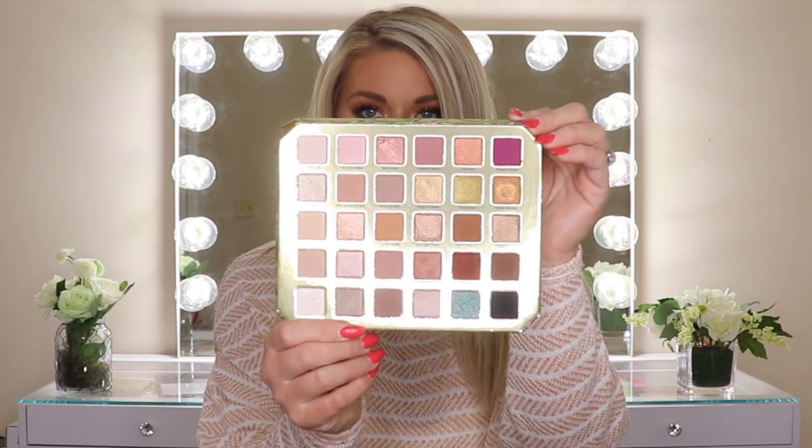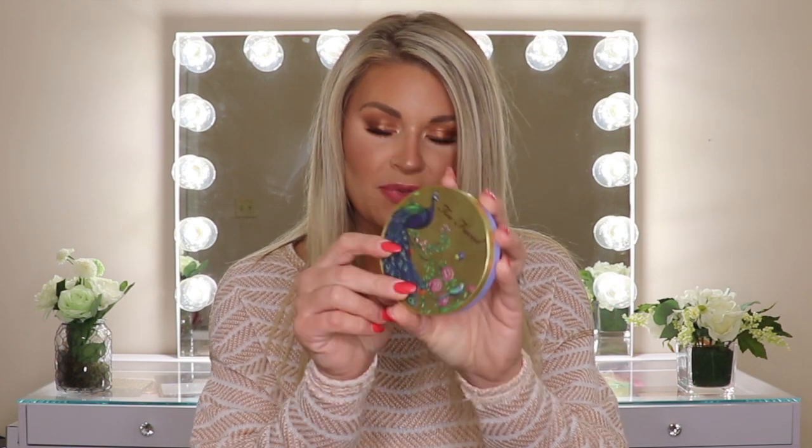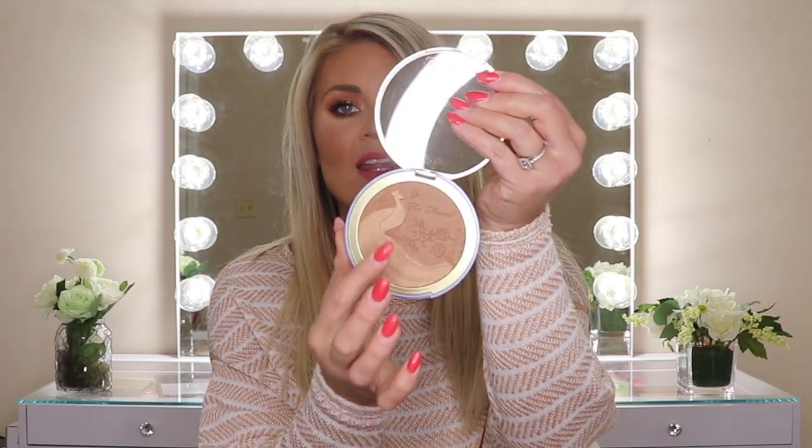So today I have a very fun video in store for you guys, and I will be reviewing the brand new Too Faced Natural Lust collection, which includes this beautiful eyeshadow palette. That's what it looks like. It's gorgeous. And it also comes with a bronzer, which is very nice. So you've got some like highlight in there, and then you got the bronzer.